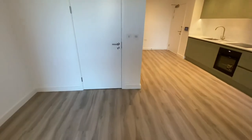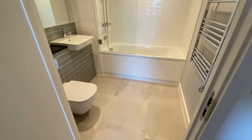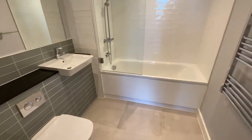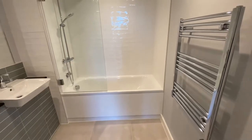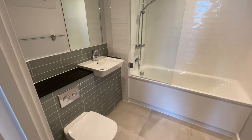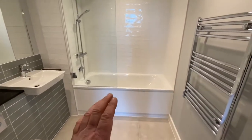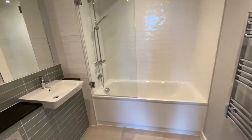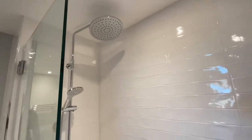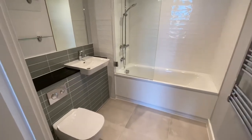Okay, let's have a look at the bathroom now. So the bathroom is just through here. So here we are in the bathroom. Again, no expense has been spared. So you have metro tiles from floor to ceiling, toilet, sink, vanity mirror, and a full-size bath, as well as both a handheld shower and also a monsoon shower. So really, really nice bathroom suite.